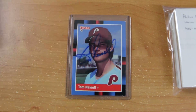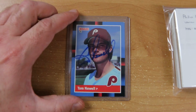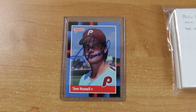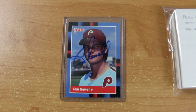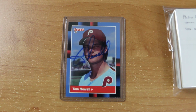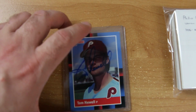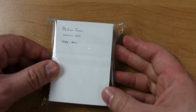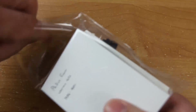Wow. And then finally here is a Tom Newell auto. I'm assuming that's a TTM or IP. So that'll be a cool one for the Phillies collection. I did not have any sort of autograph from him, so that is certainly appreciated. I'm still stuck on that Kingery. That's crazy. Thank you. Here's some other Phillies that you said were from 86 to 2011. So I'm sure this stuff will make excellent binder material.